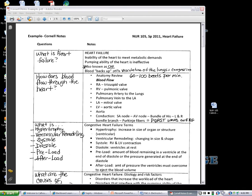So in this lecture, the instructor specifically said 60 to 100 beats per minute is how we see this blood flow through the heart, and that correlates with the heartbeat. But I wrote that down because I heard him say that in a manner that made me think it was important. Another point that he made was that this electrical activity results in the PQRST waves on the EKG. So I added to what he provided.